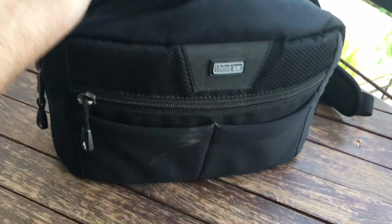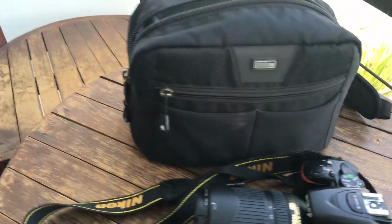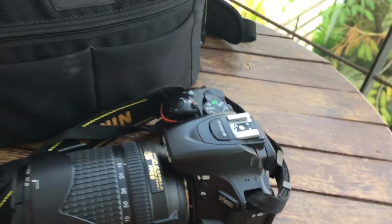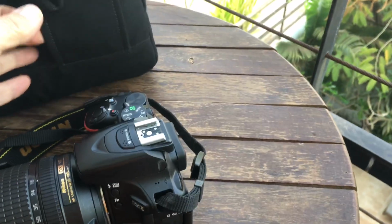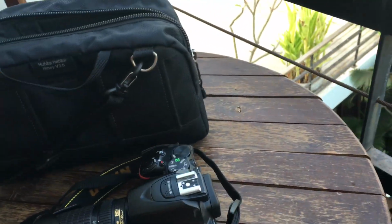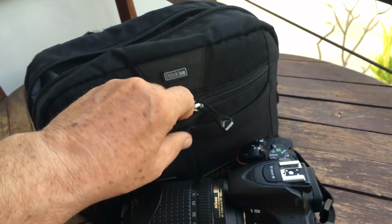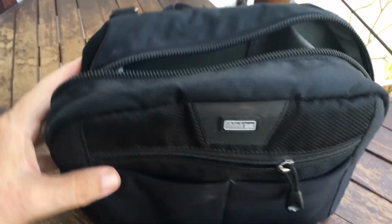transported. The bag actually functions as a shoulder bag and as a waist bag with a belt, either a special belt from thinkTANK, or any belt actually can go through here. There is room for passports or small accessories and such too, so actually a very, very handy bag.